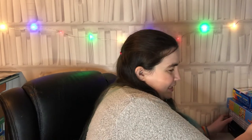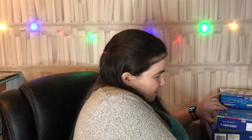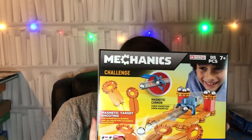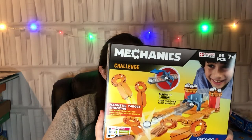Next up we have some Geomag sets. We've been sent 2 mechanics sets. So we've been sent the challenge set, which uses a magnetic cannon. This is a £25 set. You get 95 pieces and it's suitable for ages 7+.